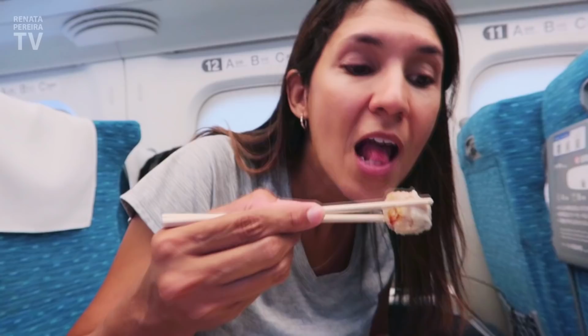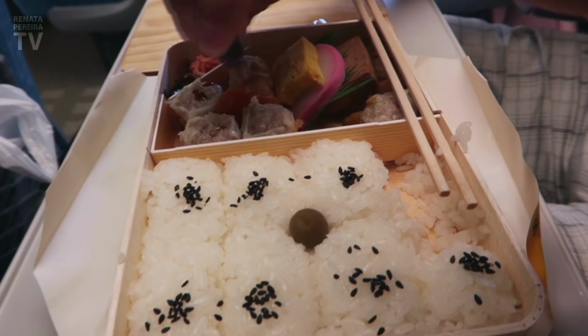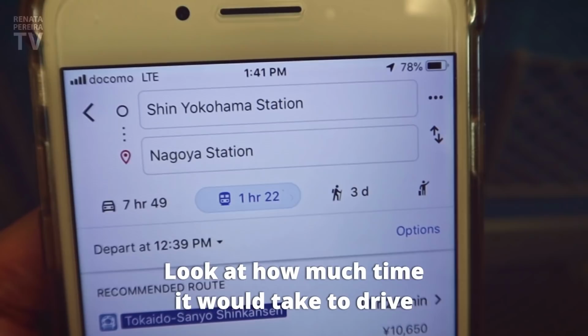I think this is pork. Very good, very good. Everything is very tasty here. This is how good it was. Look at how much time it would take to drive. Almost 8 hours compared to the train.